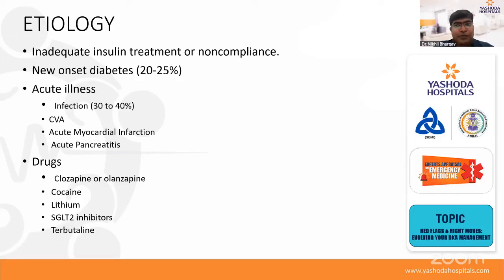And when you look at acute illness, yes, it can happen. Infections can also trigger it most of the time. So you can see infections and new onset diabetes are the most common things you can look at. Then there's also the possibility of CVA, myocardial infarction, and pancreatitis, but these are all relatively rarer triggering factors. The next thing we need to look at is drugs that can cause DKA. That could be clozapine or olanzapine, cocaine, which is a recreational drug, lithium, and then SGLT2 inhibitors and terbutaline.